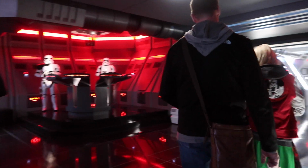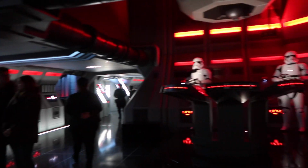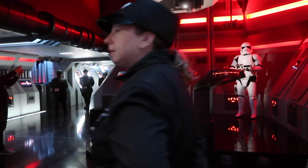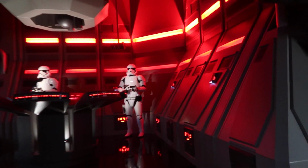You walk in, you can either go straight forward, or you can make a right, and you can be in that little hallway down there. You walk in, you see two stormtroopers that are, I'm 99% sure, animatronic. They're standing there, kind of looking around, and just keeping an eye on things. And all the cast members that are there are First Order cast members, and they're playing their jobs super well.